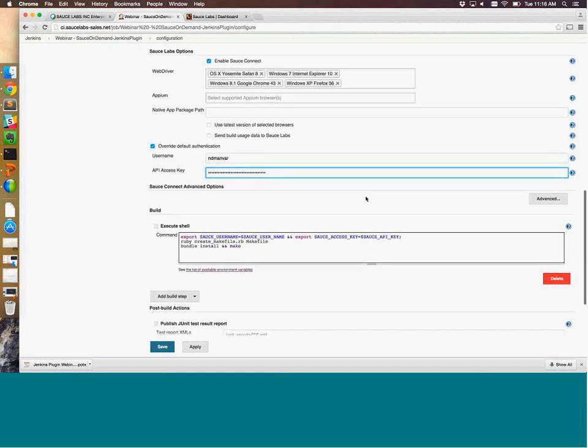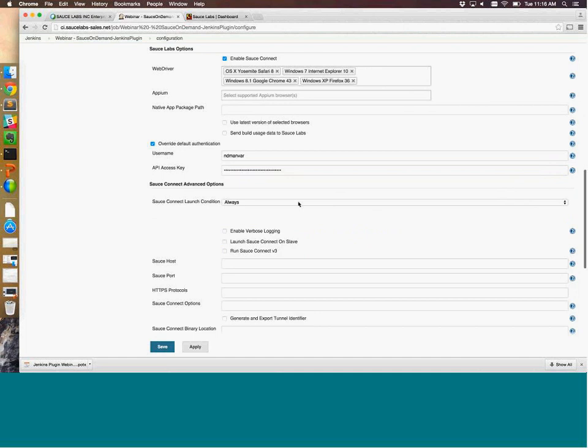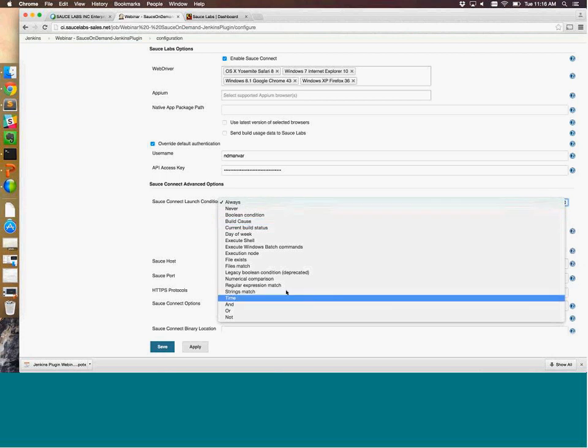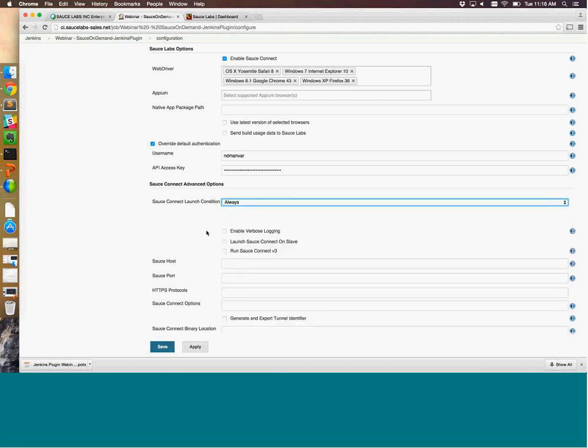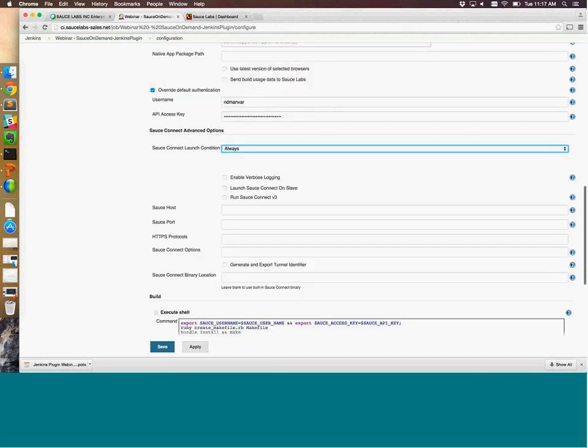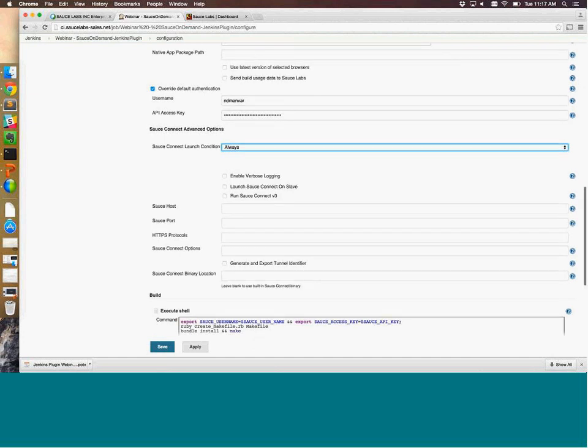There's also the advanced options here, so you can specify when you want to launch Sauce Connect. Here I have said always, but you could do a Boolean condition or a regex match or some time window that you want Sauce Connect to be launched in, and some Sauce-specific configurations which you should not need to touch, but if you want to point to different hosts and a port, do so here.